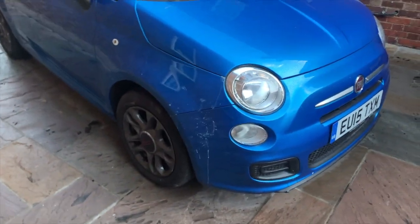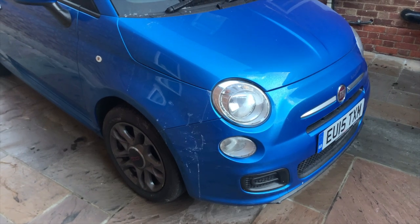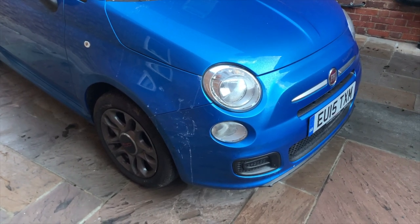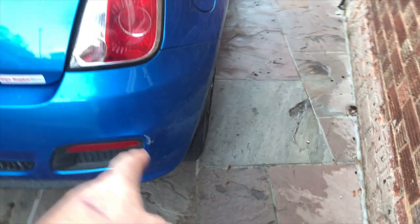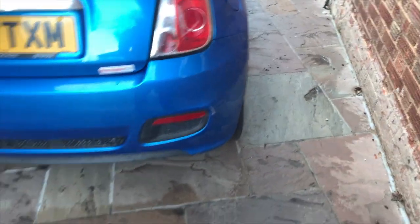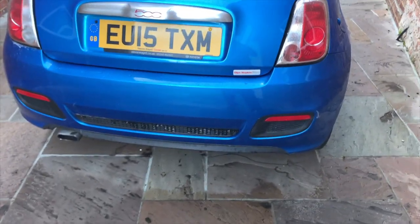I haven't tried to polish any of it out. Some of it will polish out, but if it does, then that saves me having to paint it. If I can just touch it in, I think the back bumper will probably have to be painted rather than touched up. Some of it will polish out, but that bit won't. So it's a bit of a nuisance, that.